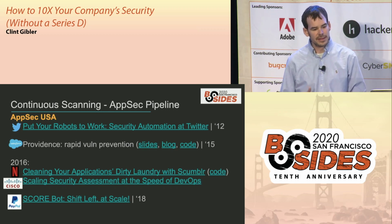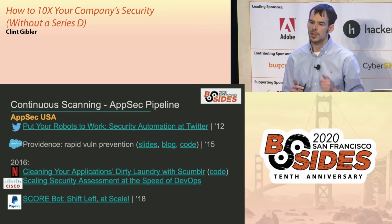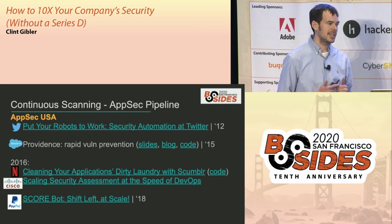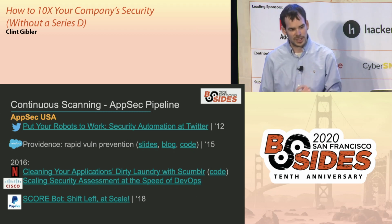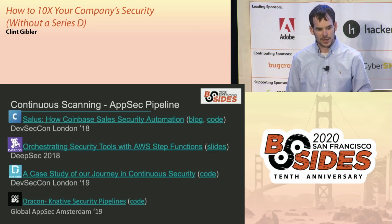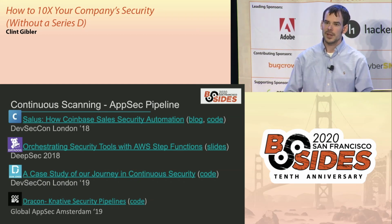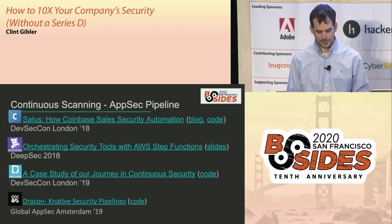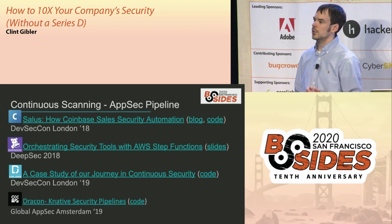One of the interesting things I found is that this idea of a continuous code scanning pipeline is one of the most popular ideas in DevSecOps. Many companies have talked about how they do it. Here is a number just at AppSec USA. Here's a bunch more at other conferences, right? So this is all companies talking about how they continuously scan code. The details vary by company, but let's talk about some things they all generally agree on.